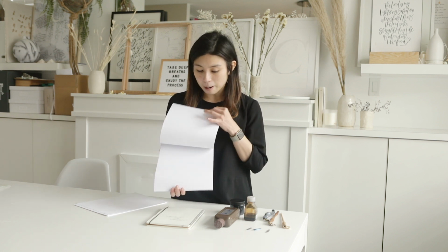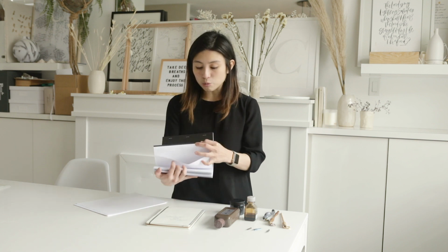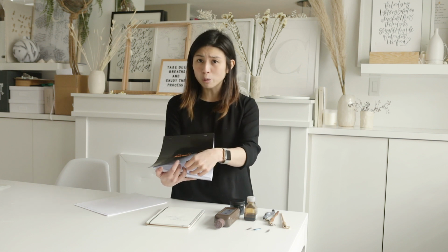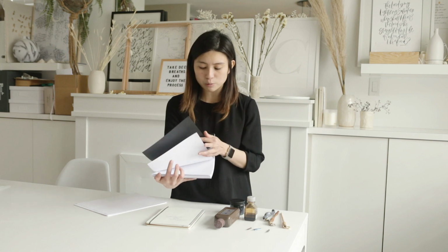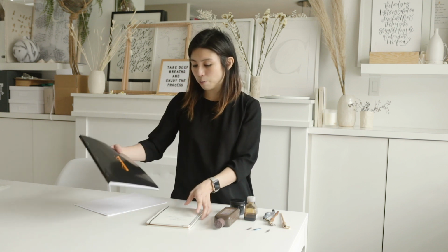This one I actually give out to my students whenever they have in-person workshops, because it's really great for practicing. They're really known for this thin vellum-y paper that is so good for holding ink. I'm really not sure what's on this paper, but it just holds ink so well. I highly recommend it for practicing.